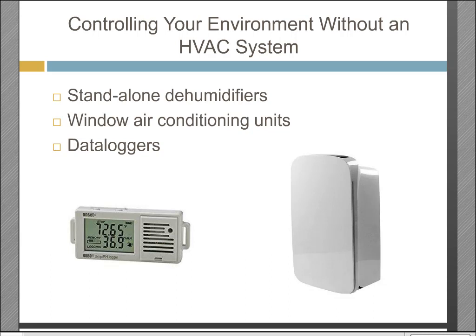There are so many data loggers on the market these days, from basic models with an LCD screen to models which can send environmental data to your phone or computer wirelessly, which is great. Data loggers are also fairly inexpensive. They're really one of the best investments any institution can take toward preservation of your collections, in my opinion.